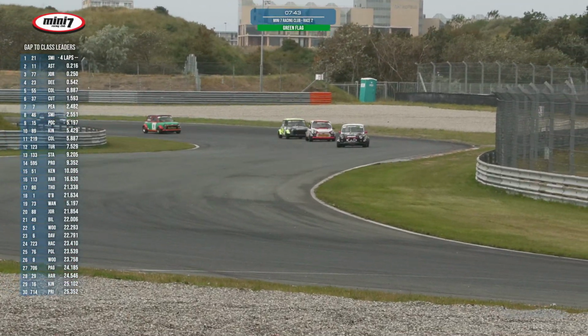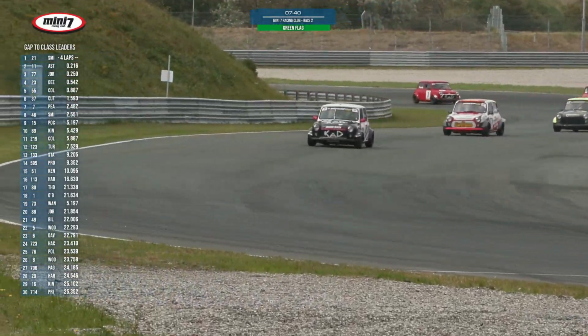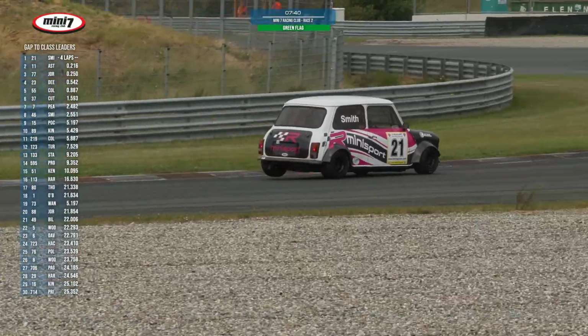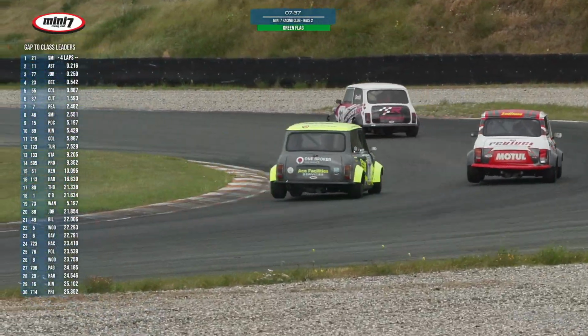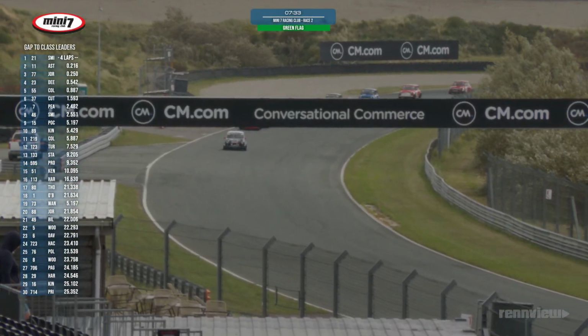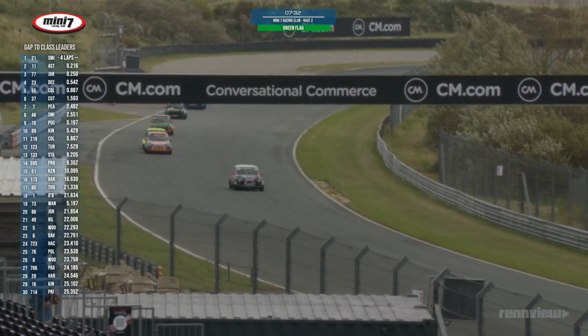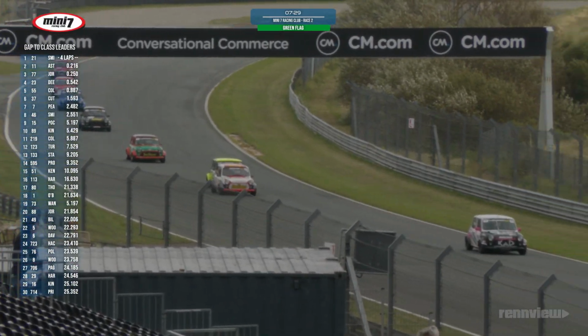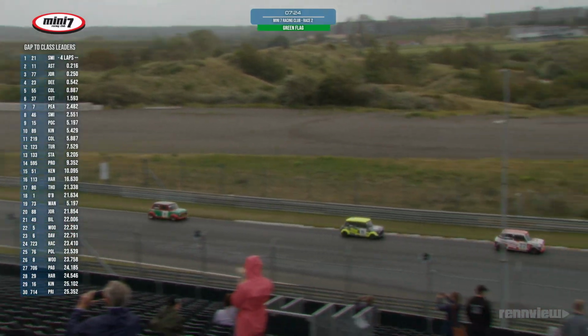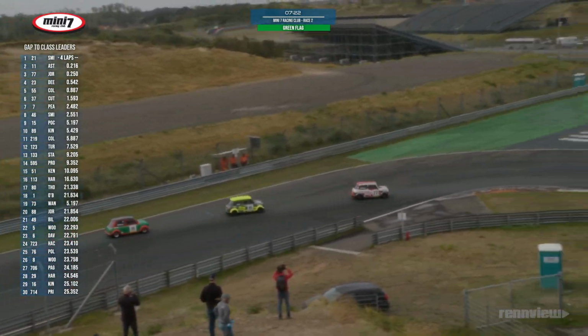As we go back to the Miglias, Aaron Smith has picked up where he left off really. He's built a gap between himself and the car that's now in 2nd place, which is no longer Kane Astin. It's the number 77 car of Andrew Jordan that's through and has taken up the position. Andrew Jordan, another former champion. He was the 2021 Mini Miglia champion, but he's coming under pressure now from the 2015 champion, Kane Astin, right behind him.